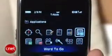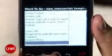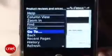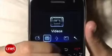But going back to some of the new features I mentioned earlier, the Curve 8900 provides some improvements over the previous Curves. The smartphone now ships with the DataViz Documents to Go suite, so you can view and edit Word, Excel, and PowerPoint documents. You also get a full HTML web browser with page view or column view and zoom in and out functions. There's also an on-screen cursor that you can move in any direction and place on any part of the page where you can click a link. It's nothing compared to the iPhone or the like, but it's a definite improvement from previous versions of the BlackBerry browser.